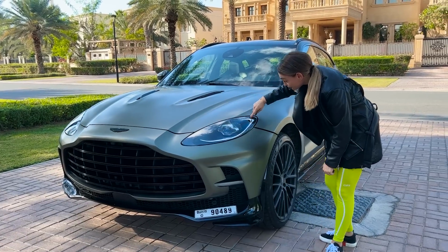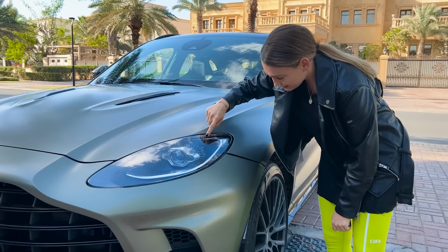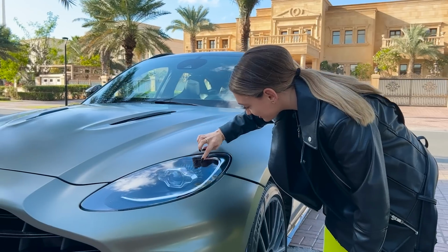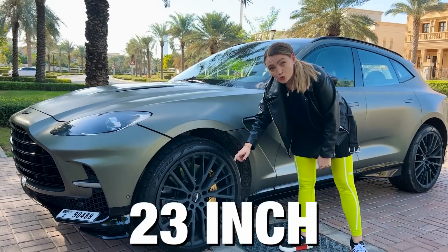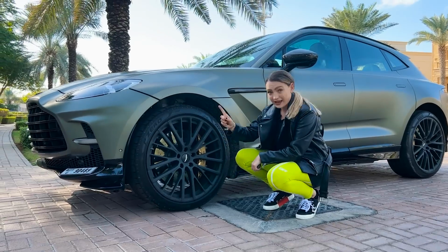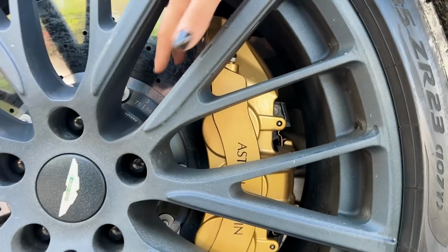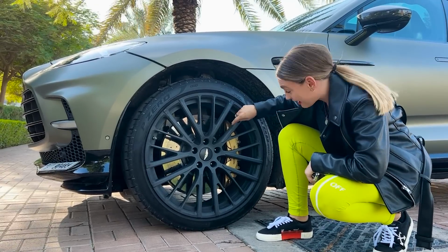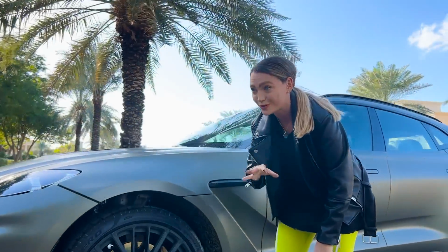The headlights, they are really, really nice. They are huge. And look at this. See that little detail there? That's like, I don't know, transformer kind of lightning. They look so cool. 23-inch alloy wheels. The standard ones are 22-inch. And look at these carbon ceramic brakes. They are gold, and I absolutely love how they just match the car. And there are 6 piston calipers in there. I don't know why, but they look so stylish.